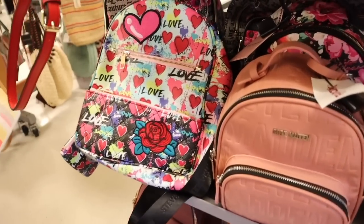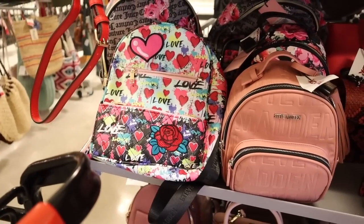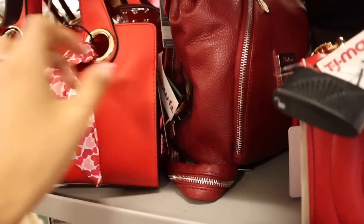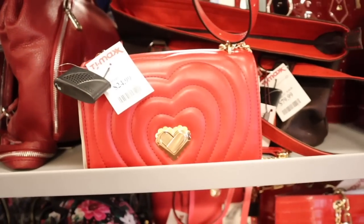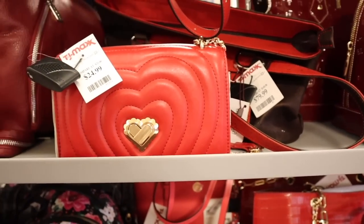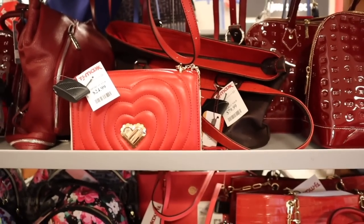I mean, look at this backpack. It's so colorful. Most of the time the backpacks are priced at $35. And this one has a silk scarf. Only $25. But you guys, this one is honestly so beautiful. It's $25 and there's hearts on it with the gold chain. I can't get over it.